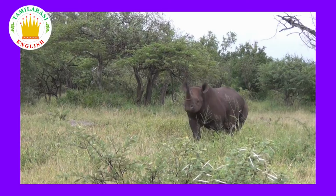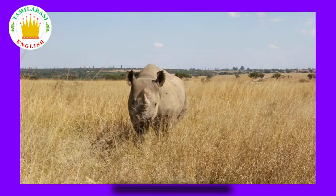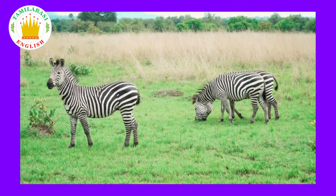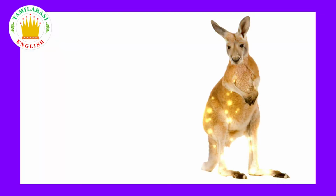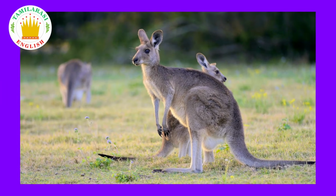Rhinoceros. What animal is this? It's a rhinoceros. Zebra. What animal is this? It's a zebra. Snake. What animal is this? It's a snake. Kangaroo. What animal is this? It's a kangaroo.